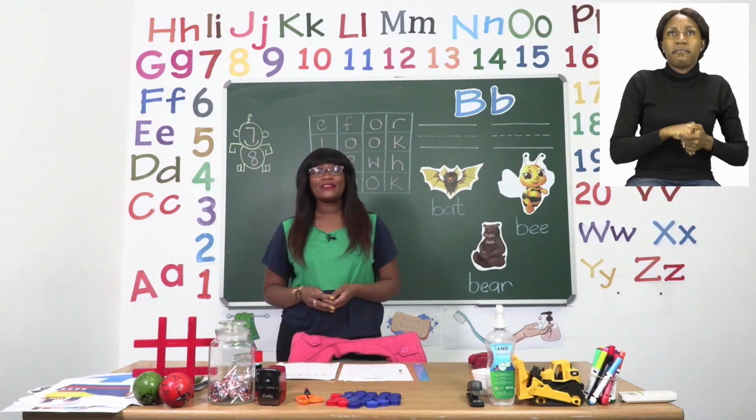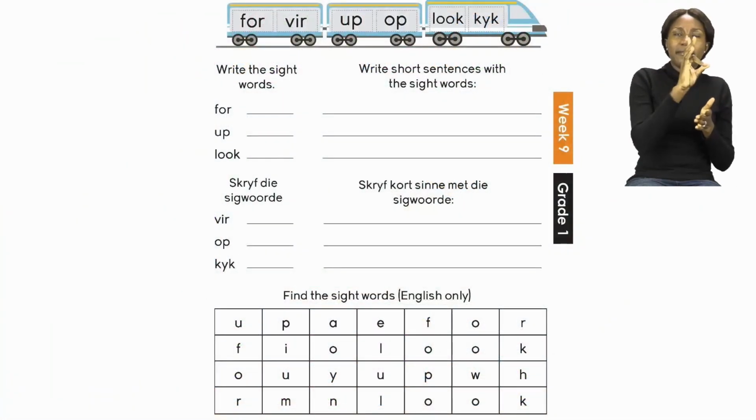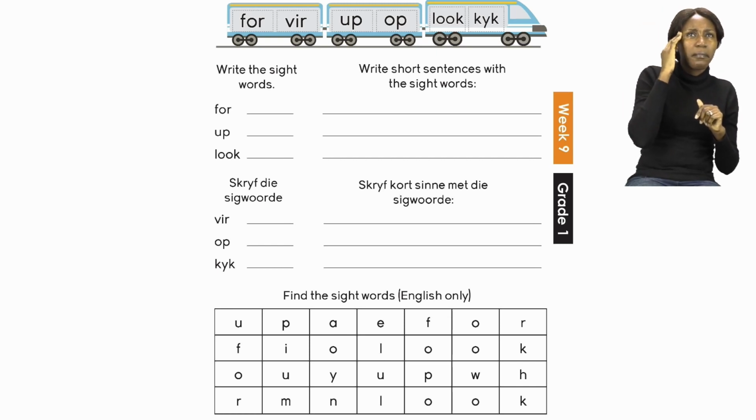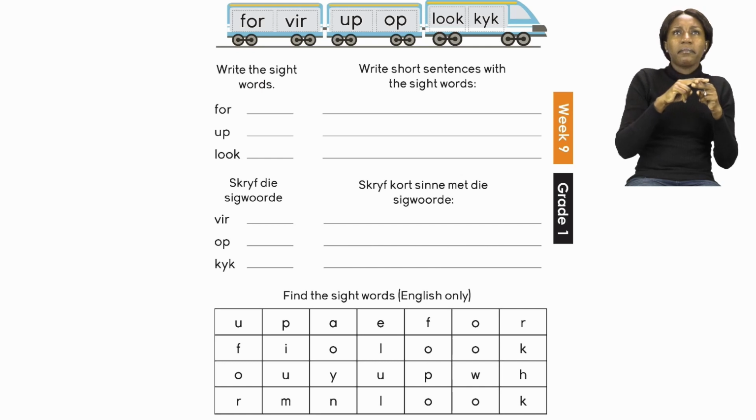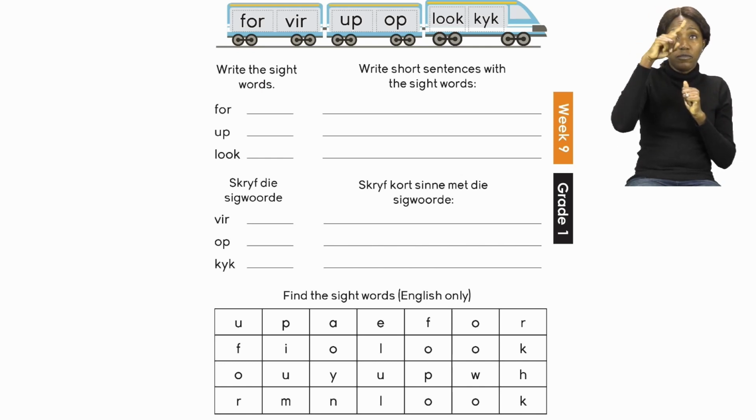Now let's continue our lesson on page 7. On page 7, we are going to be doing sight words. Remember, these are words that we know, but we're going to be using them carefully in a different way. Our sight words are fall, up, look.